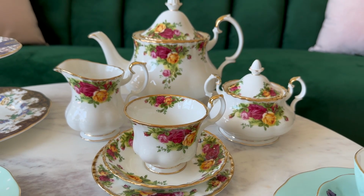I have been collecting Royal Albert for probably about 5 years now, and it started out with the Old Country Roses collection, and I've just been expanding from there. If I have the teacup, then I'll seek out the dinner plate or the salad plate or a tiered set or coffee pot that matches it. There's so many patterns to choose from, so it's really fun to start out with one thing and then see how your collection grows.